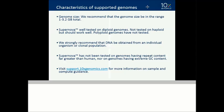We definitely think that DNA should be obtained from an individual organism, because you don't want to get into this problem of getting into this Franken Pig, as we like to call it, from multiple individual organisms, or from mixing of chromosomes.